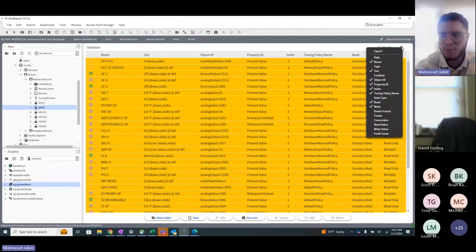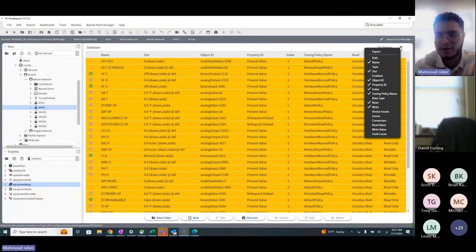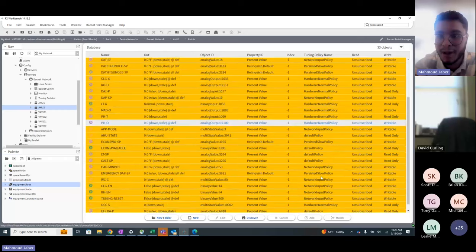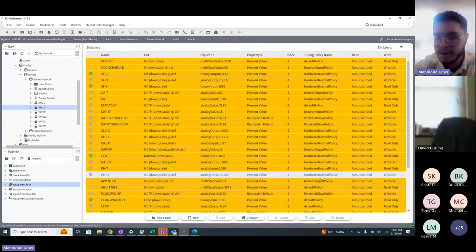On a standard import, you won't see the tuning policy name. You might have to click this drop-down menu to enable it. But the reason I bring this up is because all points automatically have tuning policies applied to them. If you're not familiar with tuning policies, a tuning policy is the speed a point is written to. All the points that are in my database are automatically applied to a tuning policy.